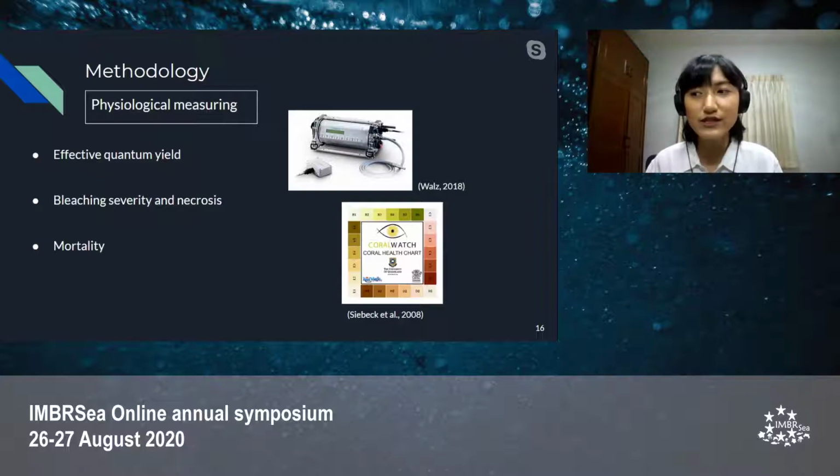And finally, for the mortality, we observed the coral fragments and considered them dead when the microalgae cover appeared on the surface of the coral.